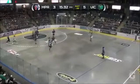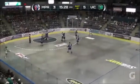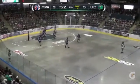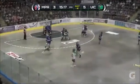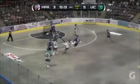Here's Tyler Burton, and he floats it to Chris Wardle. Burton and Phillips in the middle. Phillips and Burton still going at it. Burton's got to be careful not to take a penalty or get an interference call in front. Shatler shoots and scores!